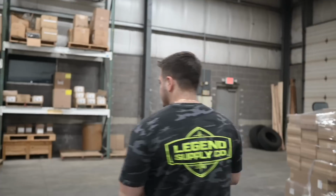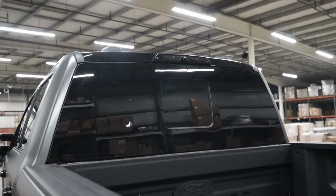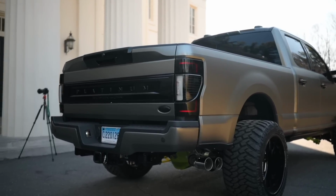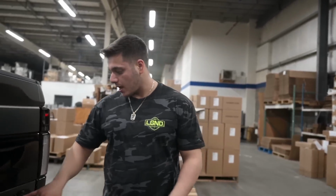We got 5% tint all the way around with a 35% tint on the windshield. It's dark enough to where no one can really see you driving, but you can see out just fine, as long as your eyes are good. Tinted taillights, per usual. Tinted third brake light. Color matched and smoothed tailgate handle and color matched tailgate badge, as well as color matched emblem just like the front.